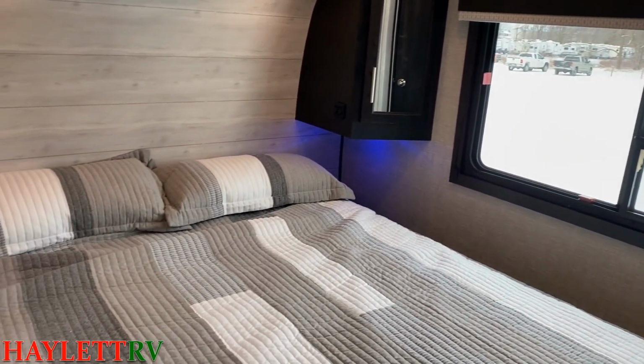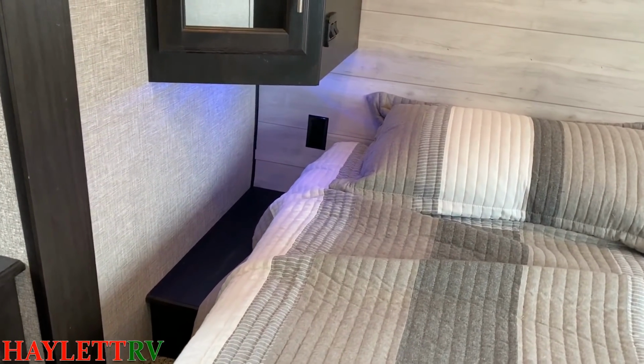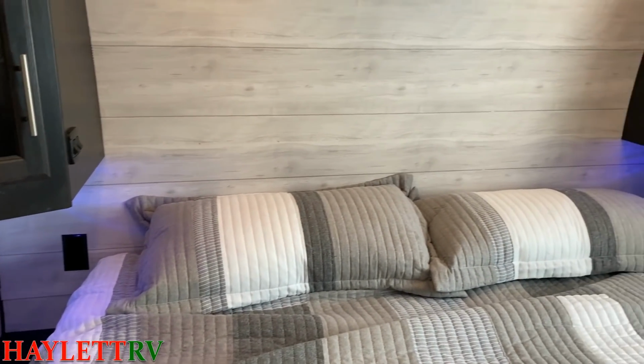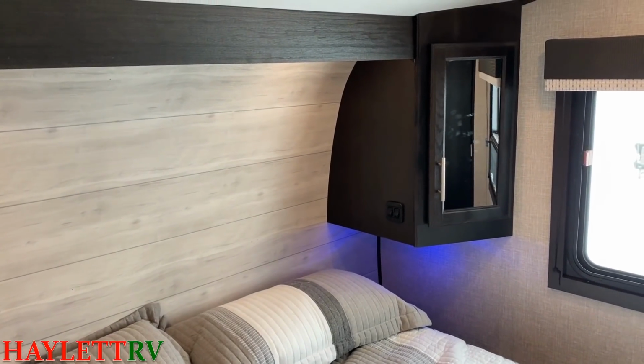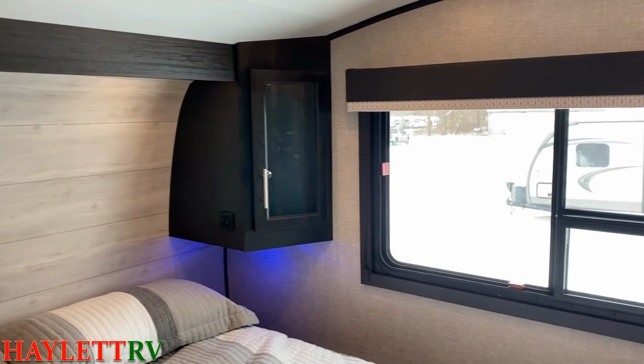Now, both side stands here are just wide open, super CPAP friendly. They have their own blue indirect lights underneath, and then on both sides of the bed, you see switches built right onto those closets, or not even closet, cabinet right there, for each of their own individual overhead lights.